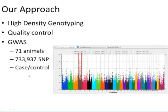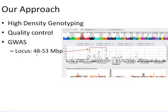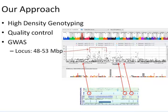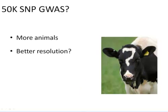As I mentioned, we got a really nice strong peak. We've actually been able to refine the locus from what it was historically. Historically it was a 10 megabase region with the microsatellite markers. We've now been able to narrow that down to about a 5 megabase region. And as expected, this 5 megabase region lies within the 10 megabase area. So then we asked ourselves, well, there have been a lot of dairy cattle. Pretty much every dairy bull in the country has been genotyped on the Illumina 50K chip for genomic selection. So we wondered, could we actually use animals that had 50K data, do a GWAS, and get even better resolution?